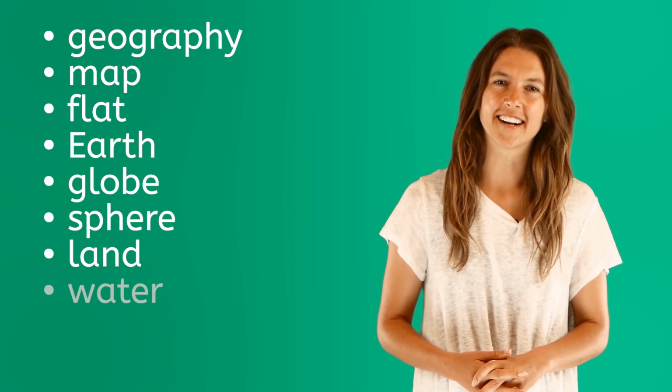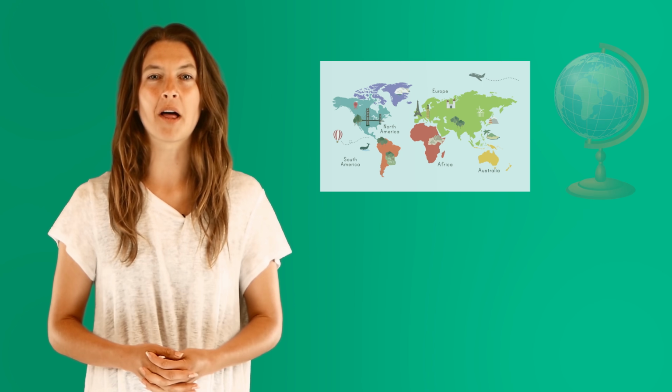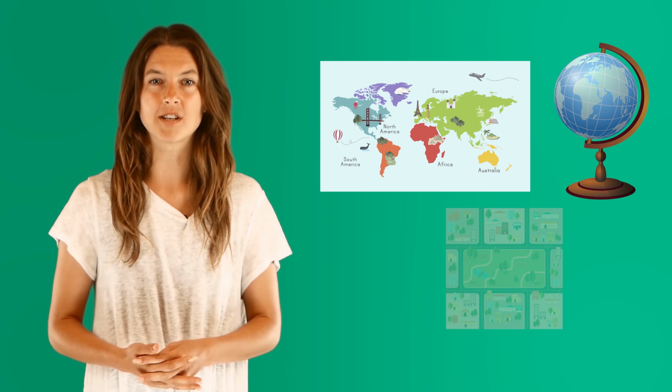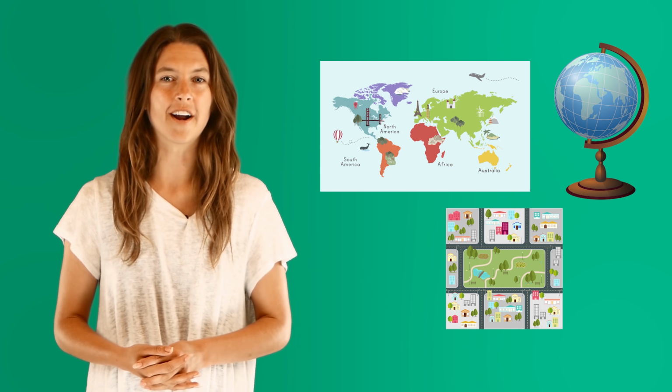Let's review all the words we've learned. Geography, map, flat, Earth, globe, sphere, land, water, and places. It's very exciting to learn words that can help you learn about our whole world. Now that you know them, try and use them when you see a map or a globe. Or use them when talking about traveling places, even if it is just a trip to the store.